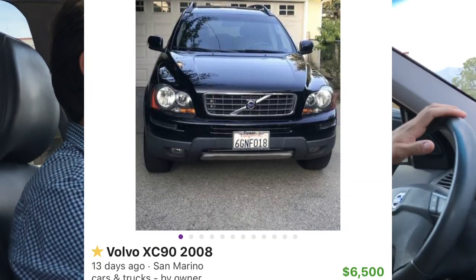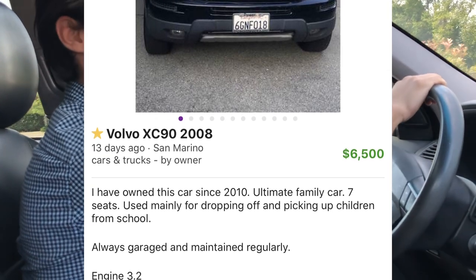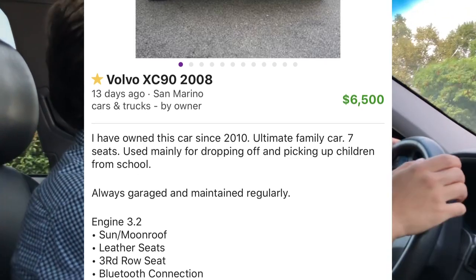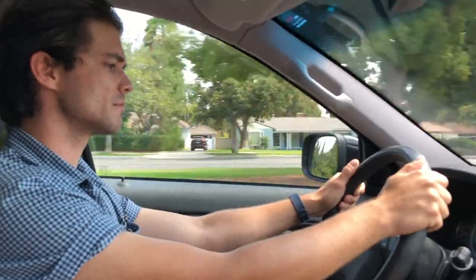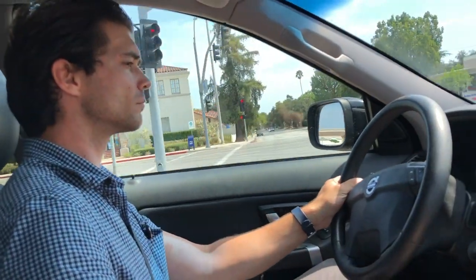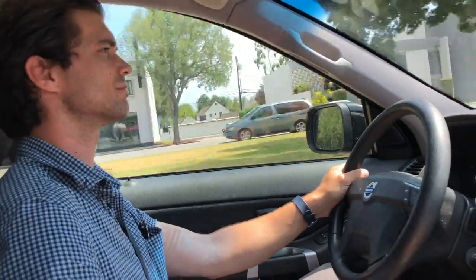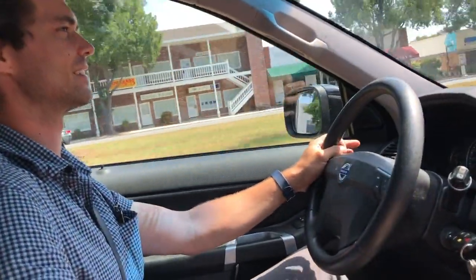This is just to get a feel for the car so that I have a baseline comparison for when I drive the R Sport tomorrow. R Sport, what is this, an Audi? R design. Someone's clanking around down there. Ooh. Something's up with that front right. Bearing is going out. Something's weird.